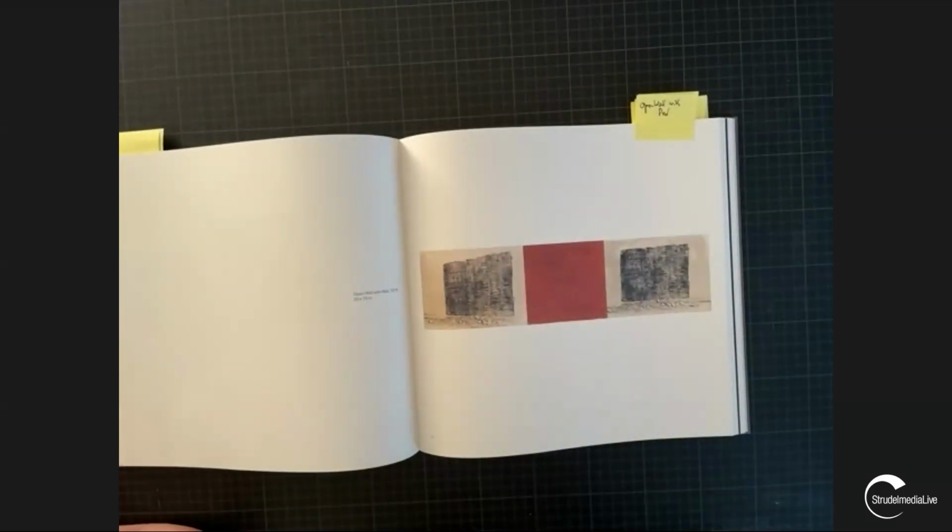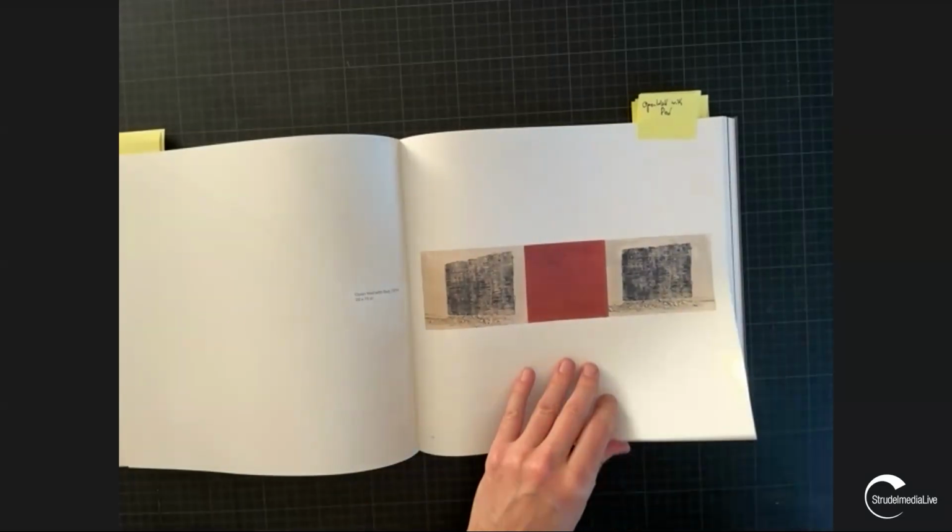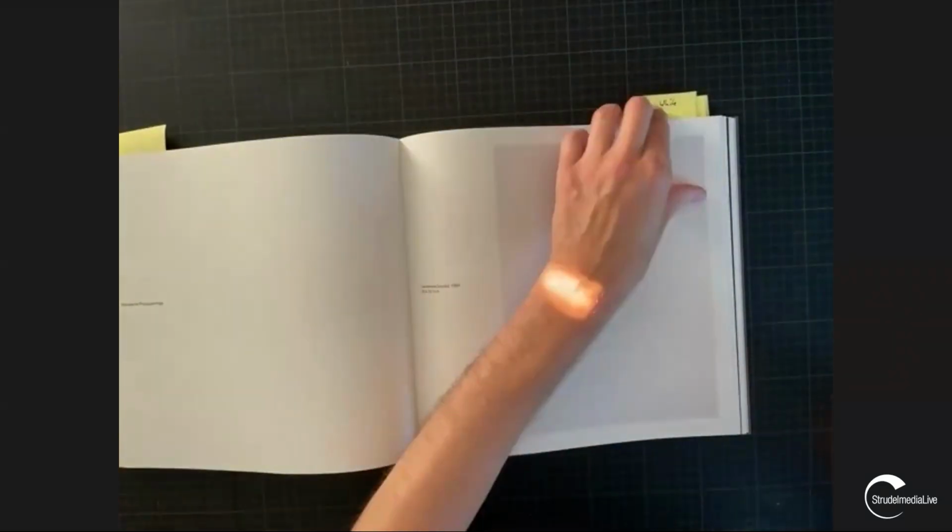Sometimes these pictures really blow you away, like this here, Open War was Red. This is one of my favorites. This is the idea that you start to speculate about the color that you see here. These are three fields, certain views of the same thing, but just a wonderful construction here.